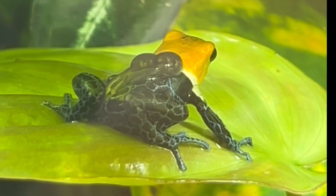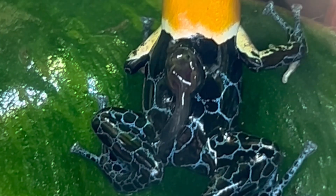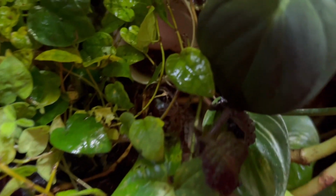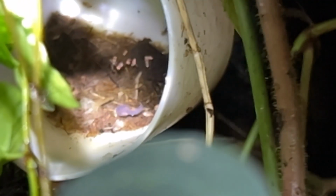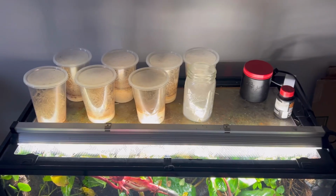A few weeks later, I spotted my first male carrying tadpoles to the little water containers and ponds that I had set out for them. This, of course, is extremely exciting since this project has been 14 months in the making, and I want to do my part in the preservation of these amazing frogs.